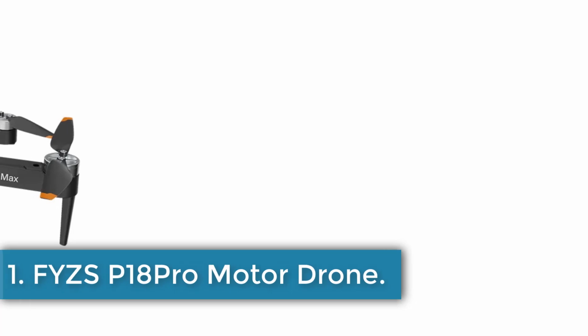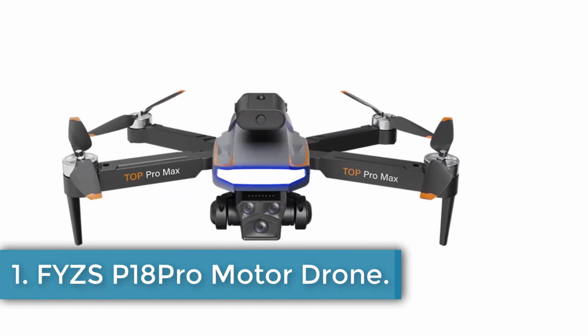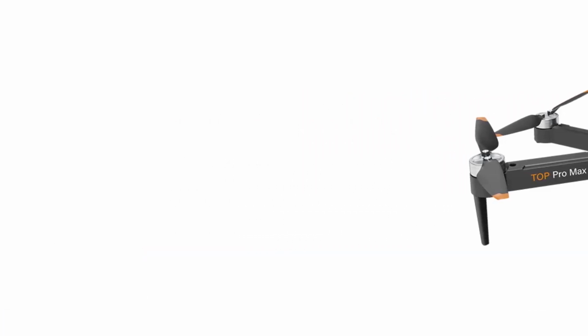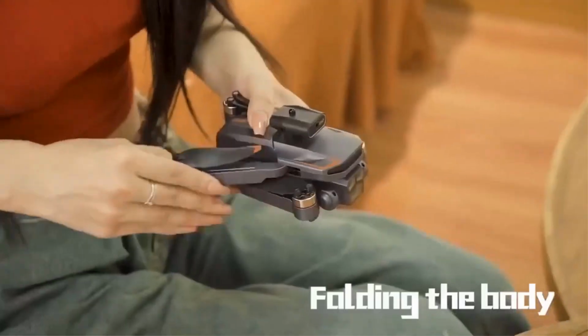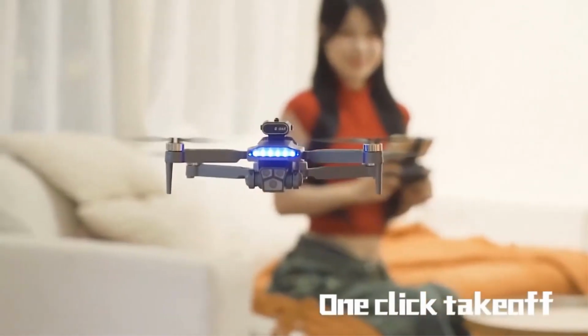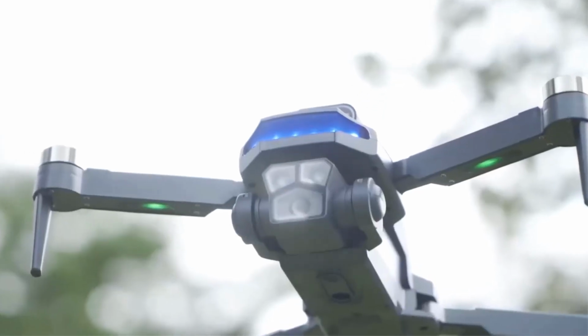Number 1. FYZS P18 Pro Motor Drone. The FYZS P18 Pro is a versatile electric drone designed for aerial photography and equipped with advanced features suitable for operators of all skill levels, from beginners to experts. Weighing just 300 g, this drone boasts a flight time of 20 to 30 minutes and can be controlled from a distance of up to 3000 m.